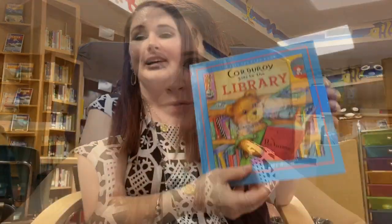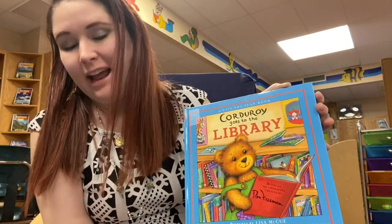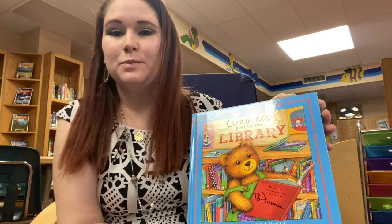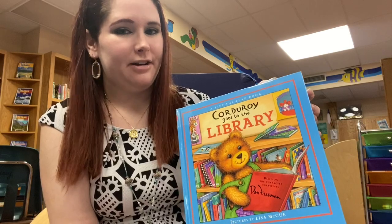Now that you got a tour of our library, today I'm going to be reading a book for you. Today I'm going to be reading Corduroy Goes to the Library. Now I may make a few mistakes, but don't forget, it's normal for everybody to make mistakes when they're reading out loud.